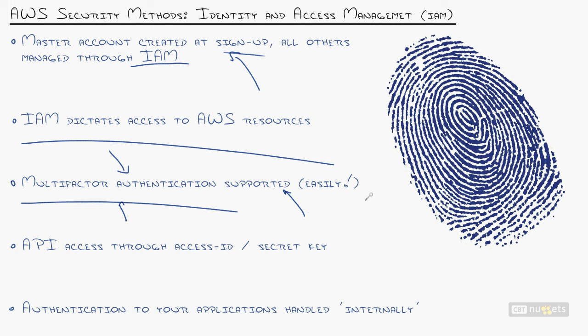So when you sign in, you have username, password, and then you go on your iPhone or your Android, and you say, okay, what's my secret number code for this 30 seconds? And there it is. Type it in, or this 60 seconds, constantly rotating.